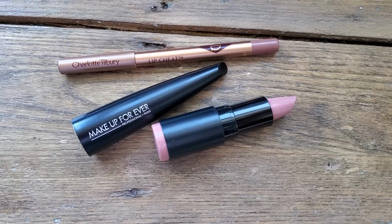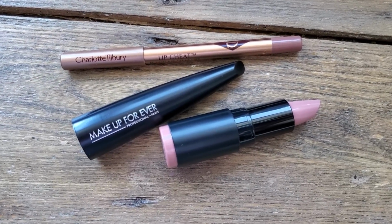Then for my lipstick color, I got Makeup Forever in the color 152, I think. And it's this one right here. Such a beautiful taupey brown. If you want a brown that has a little bit of purpley undertones to it, this is your go-to. It's just so beautiful and natural, and I think it pairs perfectly with the Charlotte Tilbury Iconic Nude. And it's very creamy. It's not drying, and I just love it. It actually smells really good too.